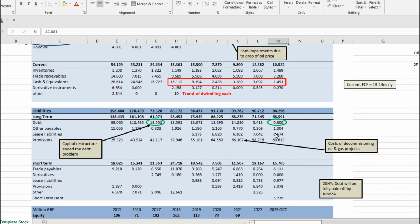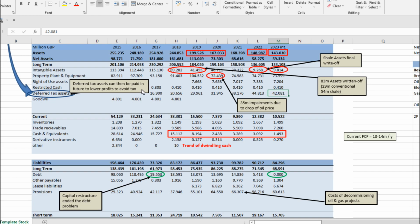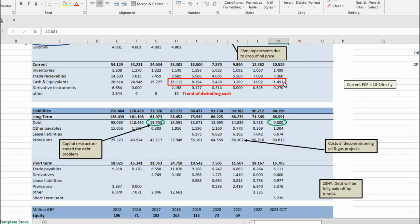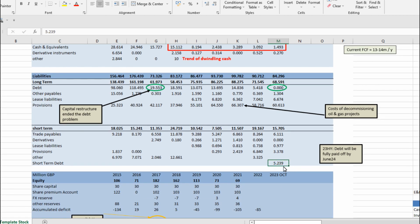Zooming in on their current assets, in my earlier videos I go into detail on the previous years as well, but I'll just stick to this year. In terms of their current assets and liabilities, they are able to cover their short-term payments with the trade receivables and inventories, and also cash on hand. The only thing, though, is this 5 million that they have as short-term debt.